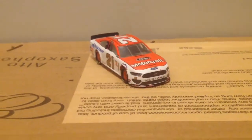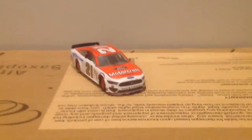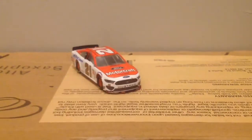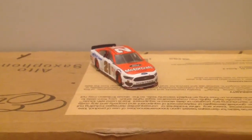Matt DiBenedetto is another story because he has had a terrible start to 2021. After the Homestead race, Jamie McMurray had more points than Matt DiBenedetto in the point standings, and McMurray only ran 1 race, and DiBenedetto ran 3. But alright, it's race 4. They had a top 10 car all day. They ran pretty decent in stage 1 and stage 2, but then they had some issues towards the later part of the race, and they ended up with a 16th place finish. So not happy for them, but still they're trying to progress.